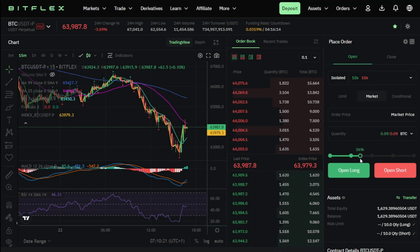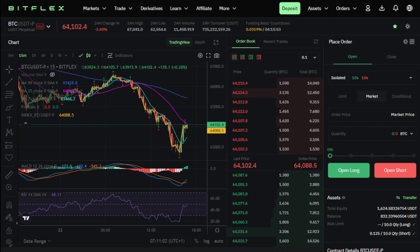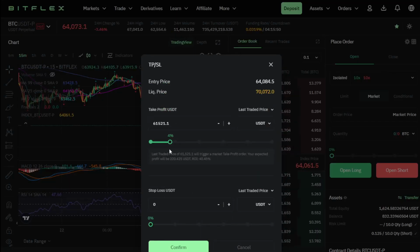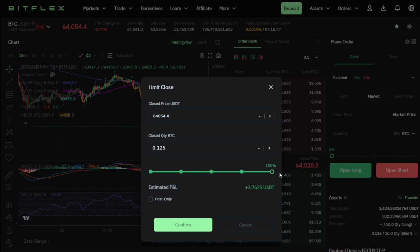Let's add a short position on the Bitcoin USDT pair. I'm going in with 50% of the USDT in my wallet, and then I click on the Open Short button to initiate the market order. As soon as the order gets filled, I can see my position below the chart and how much money I am earning or losing. I can now set a stop loss and take profit price to protect my trade, or I can close my position with a limit or a market order if I have made enough money.